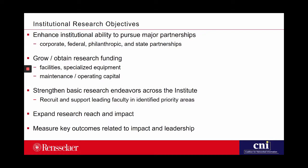If you're a large research institution and you have global connections, you're looking for international partnerships as well. You want to make sure that you're getting the highest quality level of research faculty. And your administrators want some metrics and assessment tools associated with the research output and research activities.